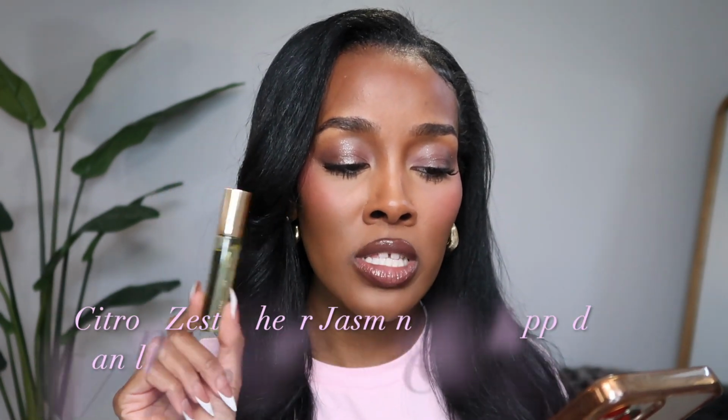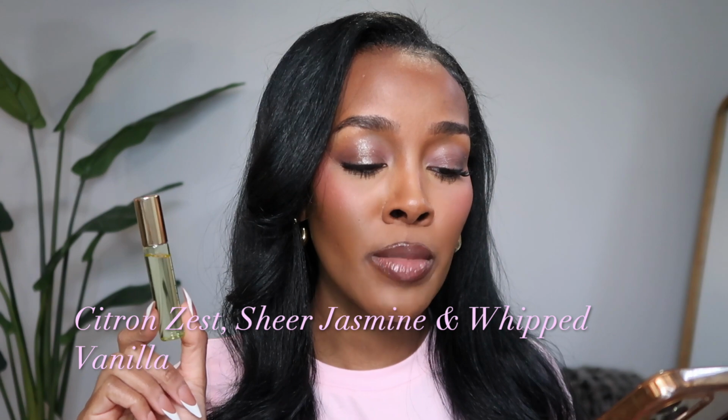Okay, so Hard to Get is categorized as a floral, and the scent type is listed as a fruity floral. The key notes are citron zest, sheer jasmine, and whipped vanilla. Y'all, I'm gonna need to shower after this because I'm about to just be smelling like all kinds of stuff, and it's gonna be crazy. I'm gonna spray this one on this wrist.